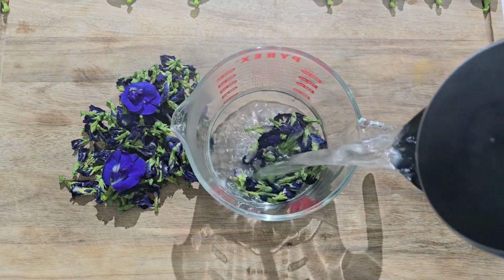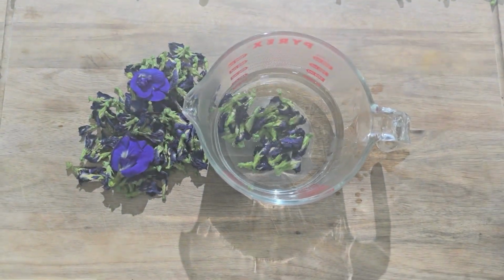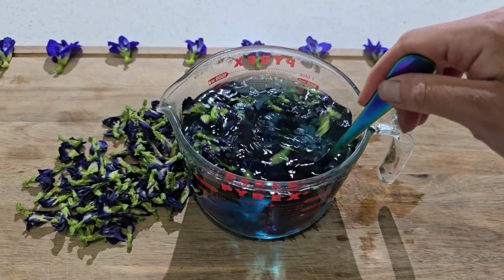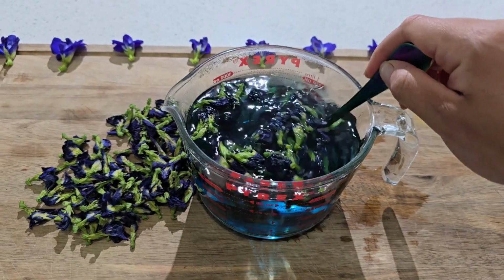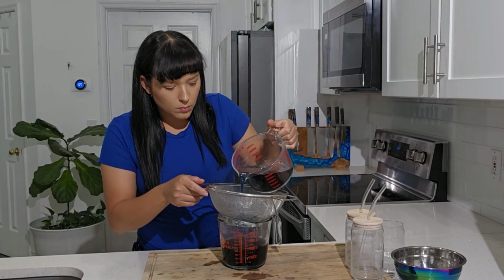First, steep a handful of dried Thai Blue Butterfly Pea flowers with some hot water. I'm using a standard Pyrex measuring cup which holds 4 cups of water. Let this steep for at least 20 minutes and until the liquid has come to room temperature. Then strain out the flowers. As you can see, the blue color is very intense.